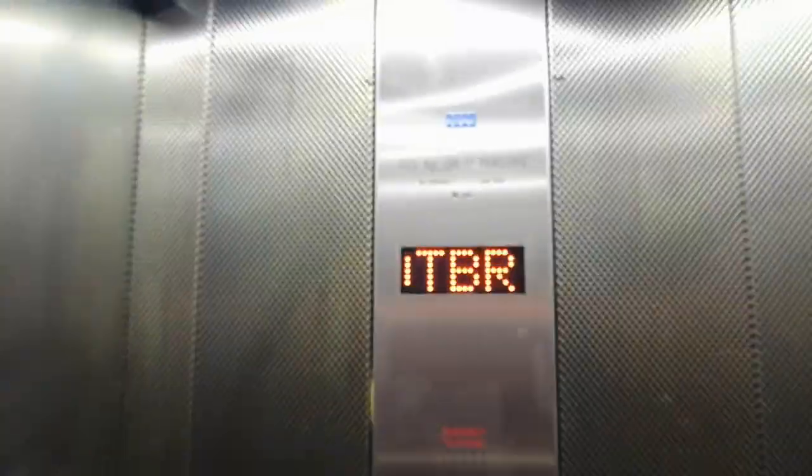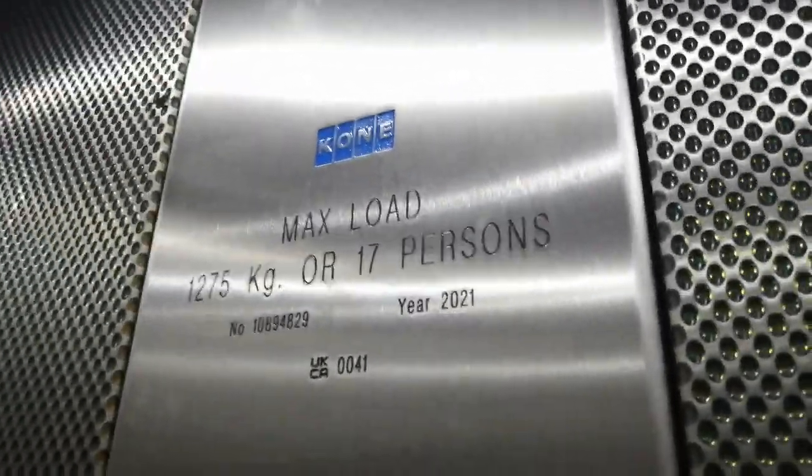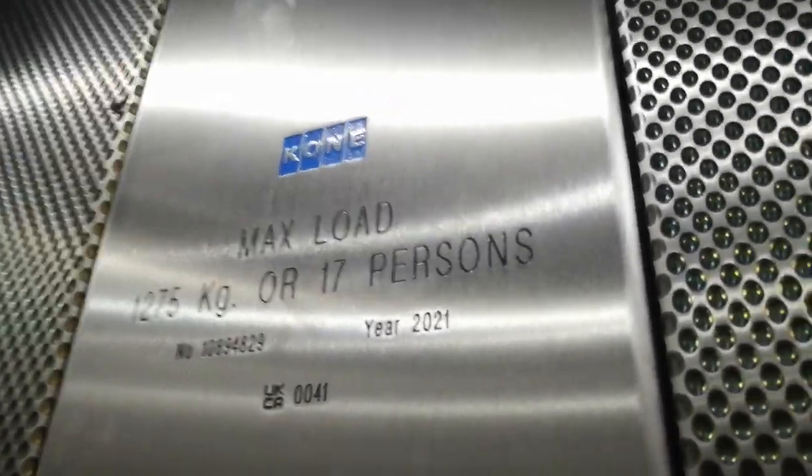So it's a lot brighter. Newer Dewhurst fixtures, newer displays, and it was refurbished by Kone in 2021. It's a shame there's not a platform announcement. It's a shame it just says street level. I've never heard in the new voice. Doors opening.